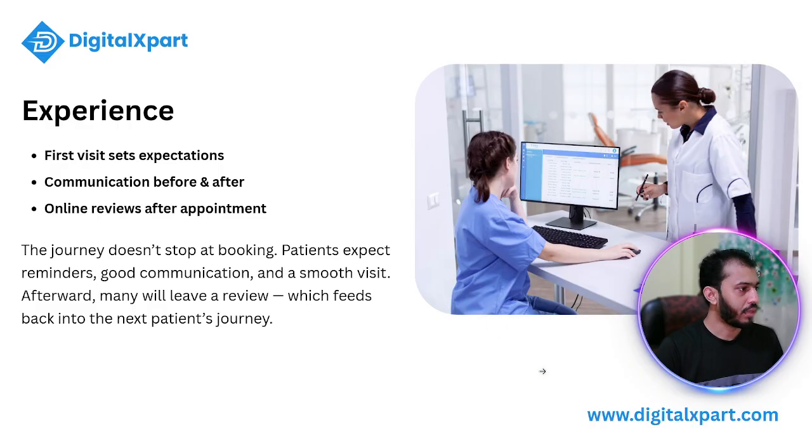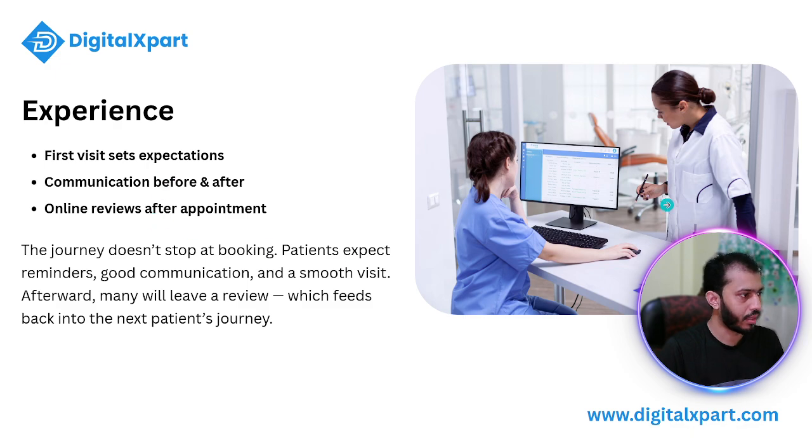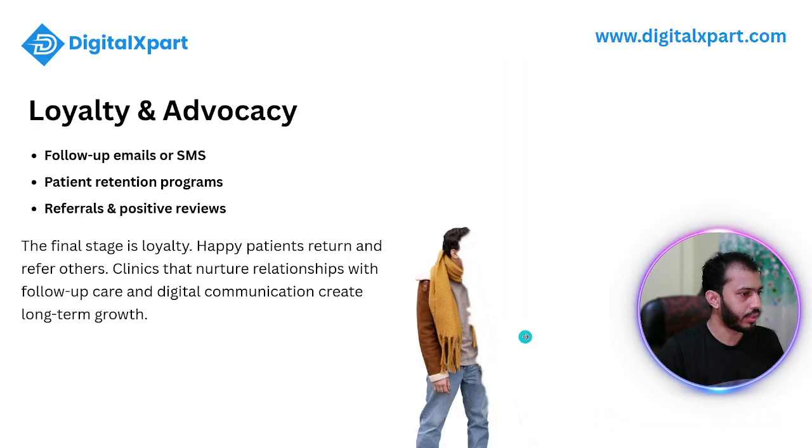Experience. First visit sets expectations, communication before and after, online reviews after appointment. The journey doesn't stop at booking. Patients expect reminders, good communication, and a smooth visit afterward. Many will leave a review, which feeds back into the next patient's journey. So, also, these three points are very, very important to have a good experience. Then let's go to next slide.